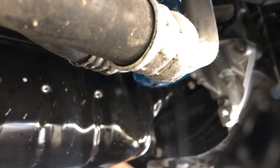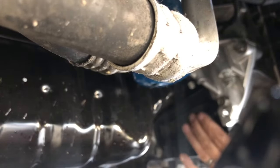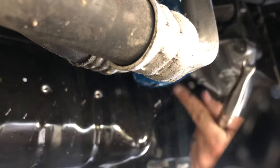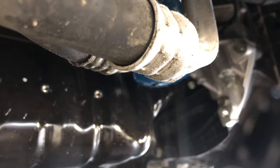And now the next step is, I'm going to take off this little plastic cover so that way I can see how the flywheel is. And with these bolts, it was a 12 millimeter. So I'm going to see if these are 12 as well. Alright, looks like those are going to be a 14. It might just be this side. Alright, looks like it's just going to be that one 14 millimeter bolt for this cover.